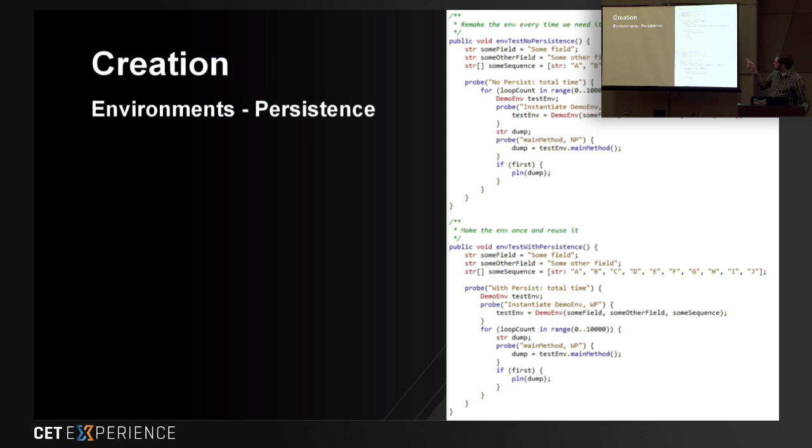So that's what these are here as probes, where we just give it a name, and then everything that's inside of there gets tracked as to how long it takes. Even if you call it multiple times, it just stacks it up in there.